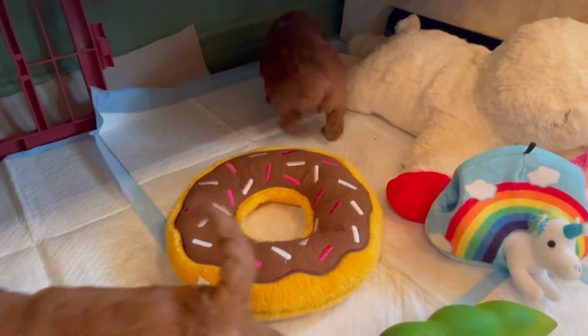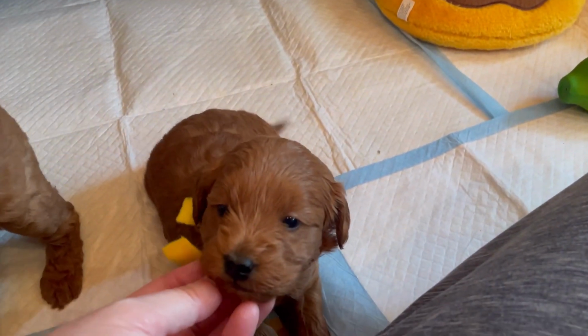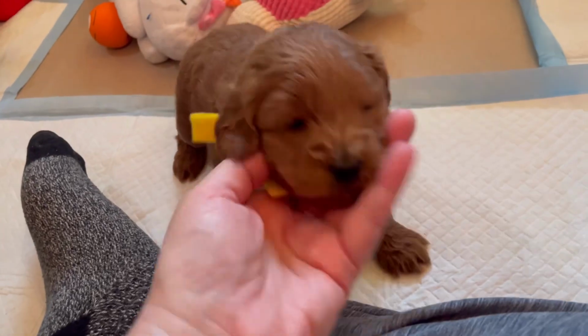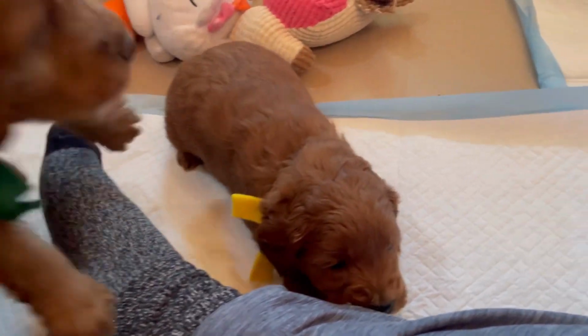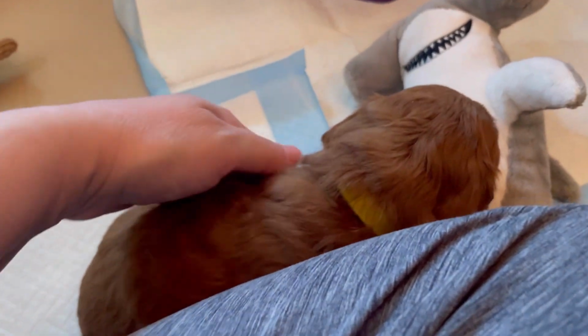We've got green collar boy who's running away. And then here's our yellow collar boy. Hi, baby. Tiny little baby. So this litter is already reserved. These puppies already have owners, but we just are doing our weekly videos so that they can see them grow up. I'm gonna go ahead and start here with yellow collar boy.